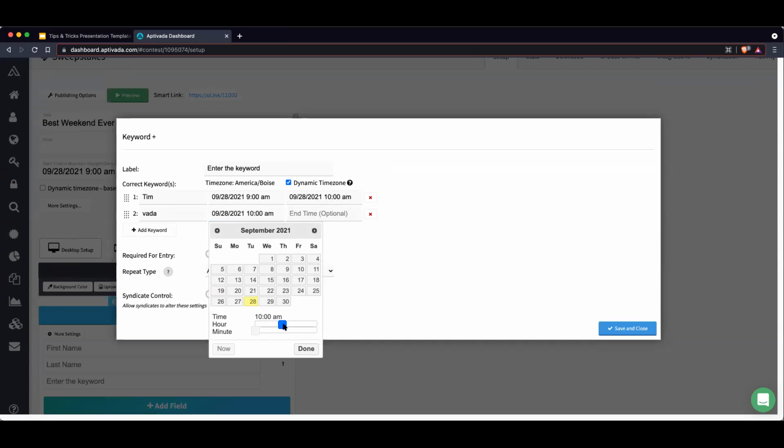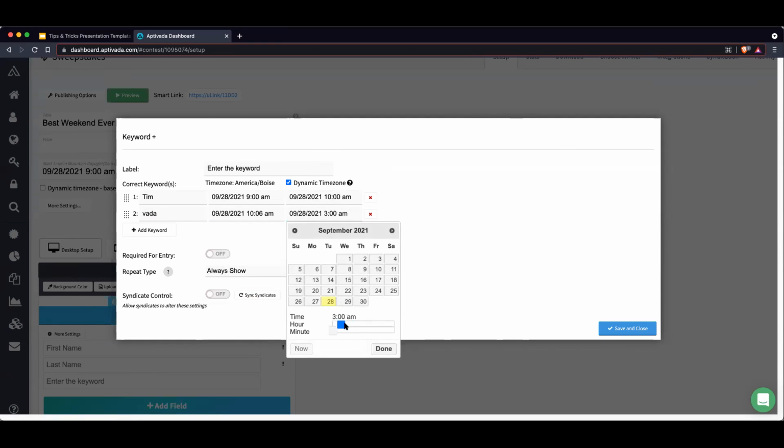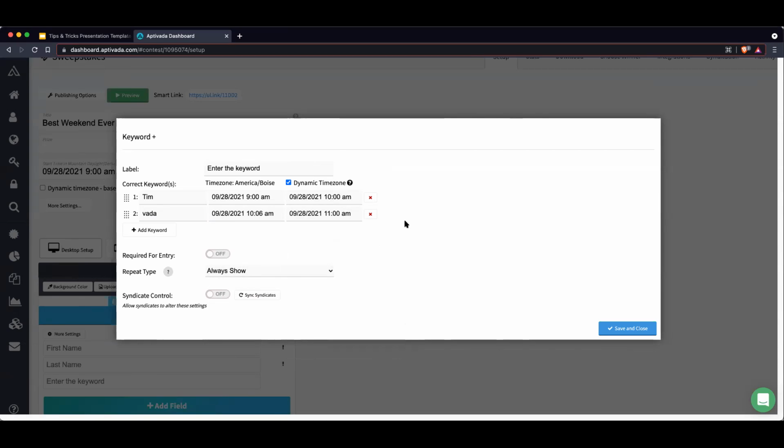And this one would start then at 10:05 and end at, I won't mess with this too much. I think you get the picture here. 10:06 and ends at 11. All right. So with dynamic time zone selected, then with this being a syndicated keyword plus contest, that means that the keyword Tim will be live at 9 a.m. in each of the time zones that this keyword is syndicated across. Okay.